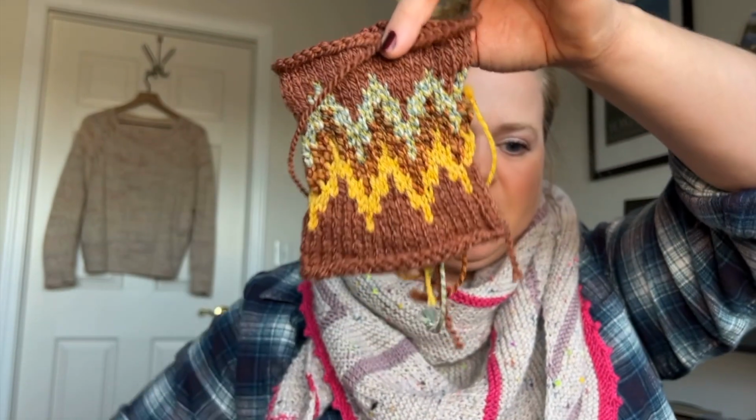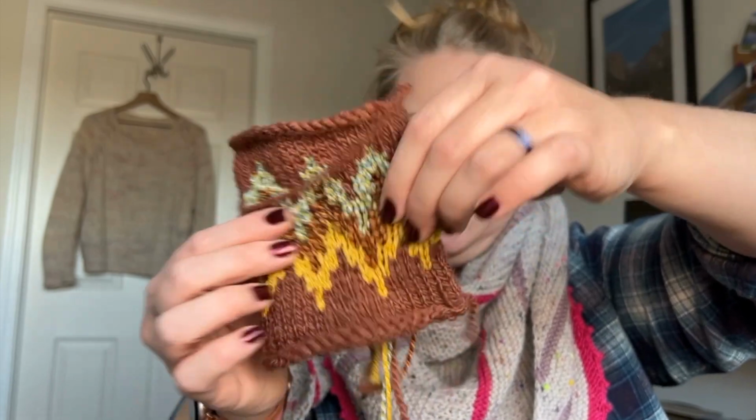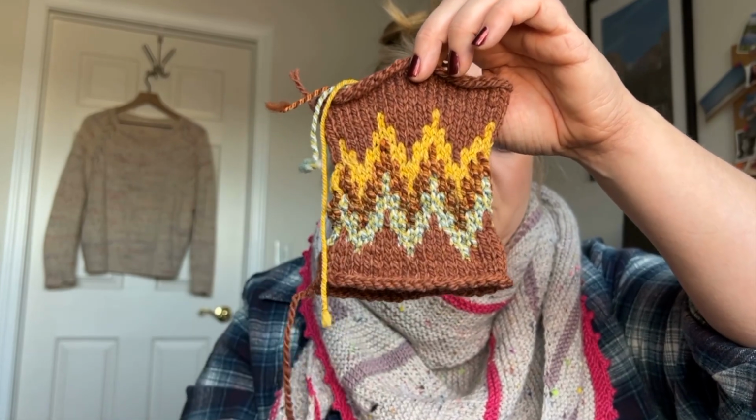And I noticed my colorwork cinched in really tight when I was knitting this in the round. So I upped my needle size for the colorwork on the sweater. And I actually didn't get gauge with this, so I upped my needle size for the whole thing. I think for my ribbing, I used a US 6 and then went all the way up to a 9 for the sweater and a 10.5 for this colorwork.